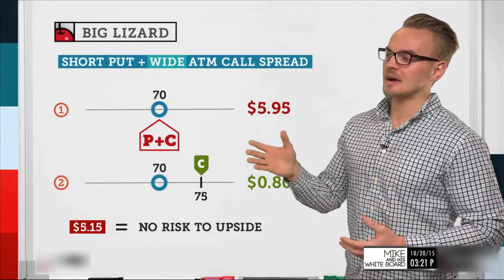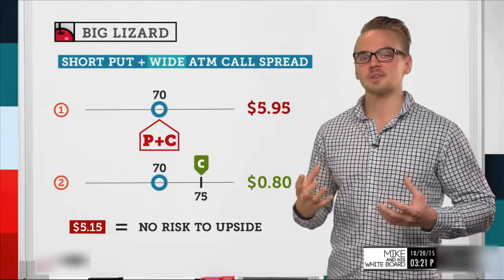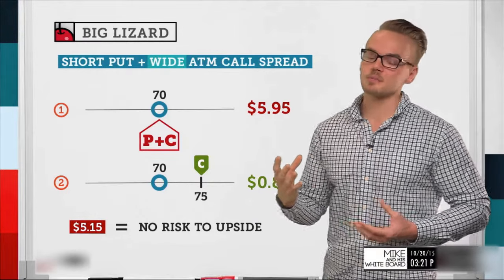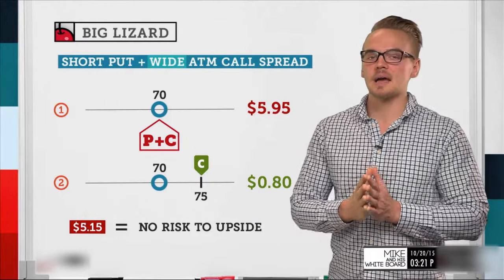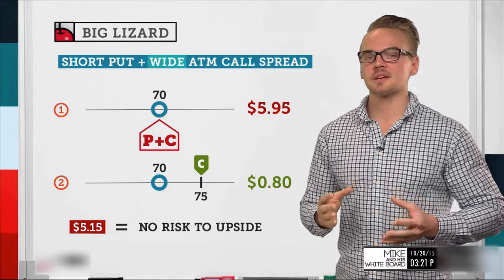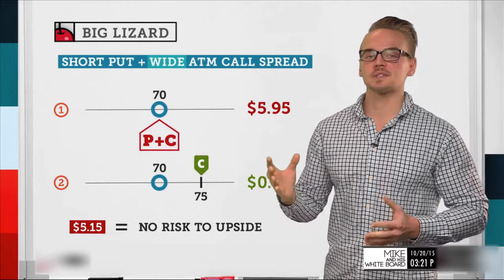So this is how I would set it up when I'm looking at it, and that's what's really important to setting up the big lizard. It's going to be super important to make sure that whatever I'm doing, I'm absolutely collecting more credit than the width of the call spread, because that's what really eliminates my risk to the upside.